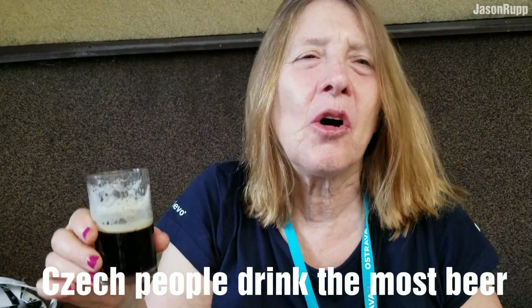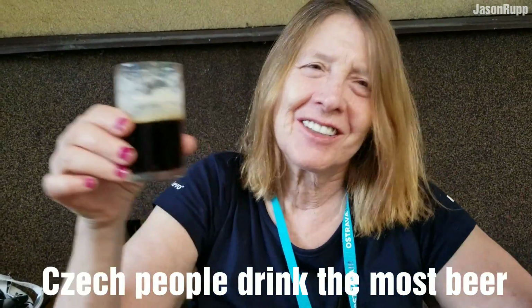Oh, I love this. I love that man. I love this beer. This is really good beer. Oh, Ostrava knows its beer. And they drink the most beer of anyone in the whole world. Czech beer.